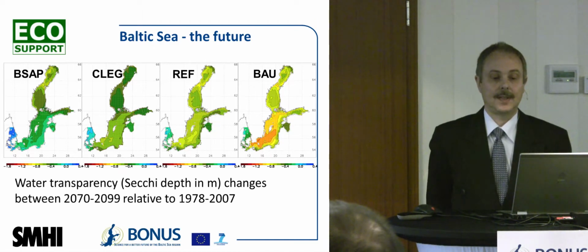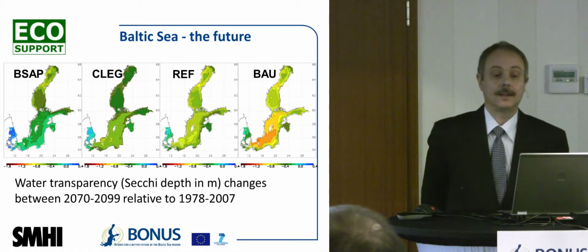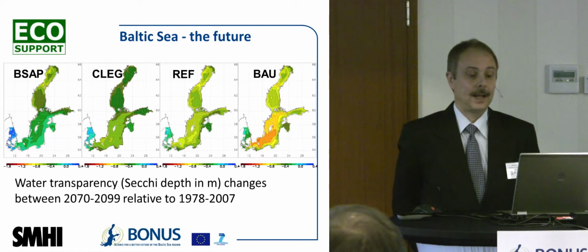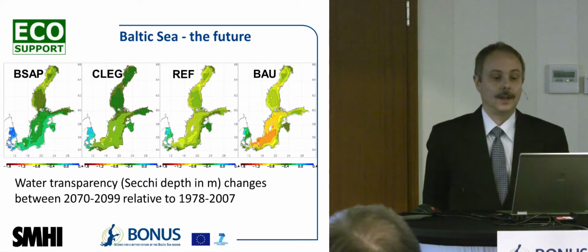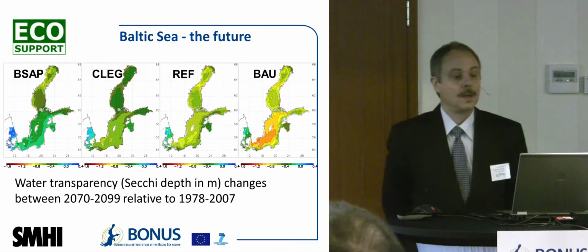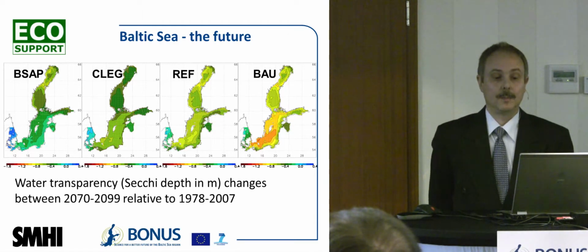And then we have a case called business as usual, following an exponential increase in agriculture in all Baltic Sea countries, following the example of Denmark. So a net large increase of nutrient supply. These are different choices you can make as a decision maker, and the model will give you the result. Again, each of these panels is not one model. It's an ensemble of 10 different runs, with different climate projections and different Baltic Sea models with different biogeochemistry. You see that the Baltic Sea Action Plan is actually not so efficient. The colors are green, so a few centimeters to decimeters of improvement in the Baltic proper, whereas business as usual shows a decrease in the Secchi depth of more than a meter in the southern Baltic proper.